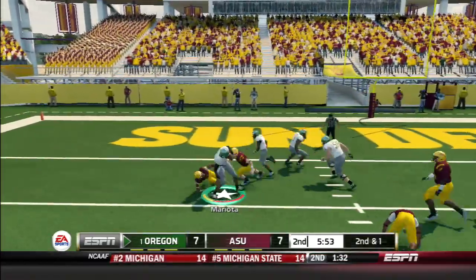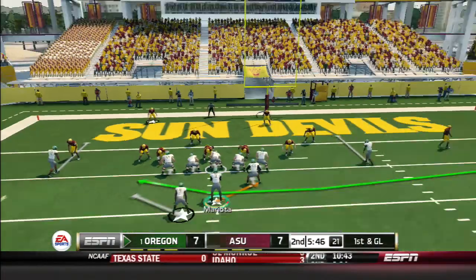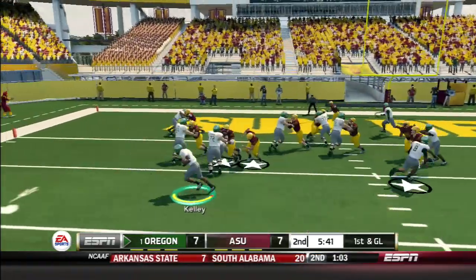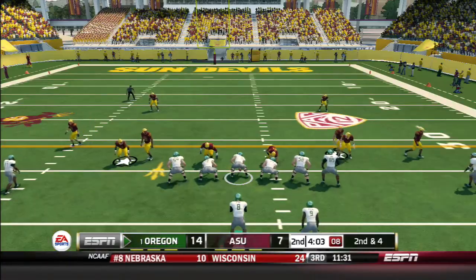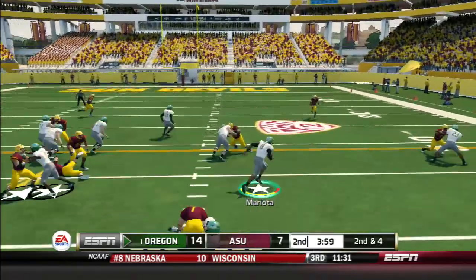Marcus Mariota avoiding a tackle, not able to quite get in the end zone though. 17 yards on that carry, so now 1st and goal, and we are doing the end around here with B.J. Kelly. He scored one in the air, and he scored one on the ground here. His 2nd touchdown of the game as we take the lead 14-7. We have a short field here, 4 minutes to go in the first half.